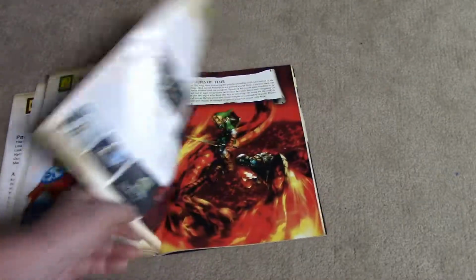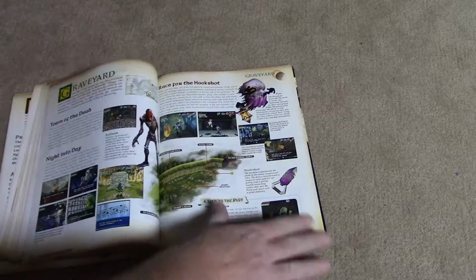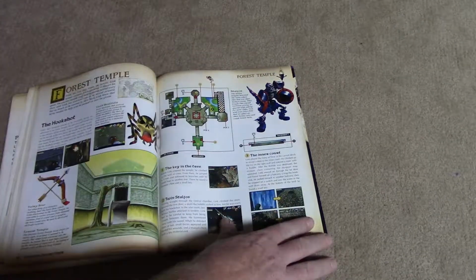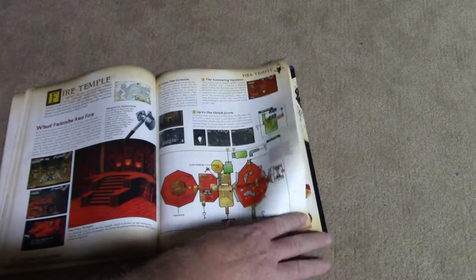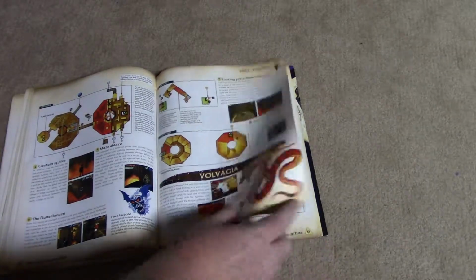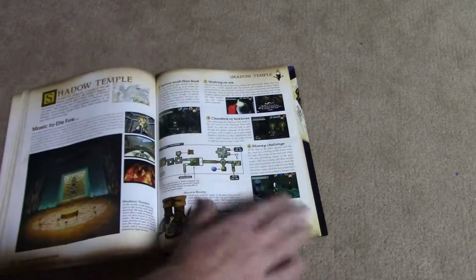But yeah, cool stuff. You got awesome artwork in this book. Awesome Hero of Time. Absolutely great stuff. I don't know how many times back then I would just page through this book just to look at the pictures. I was absolutely amazed by this game back then. So I had spent a ton of time looking at this book. It's crazy probably how much time I actually looked at this.